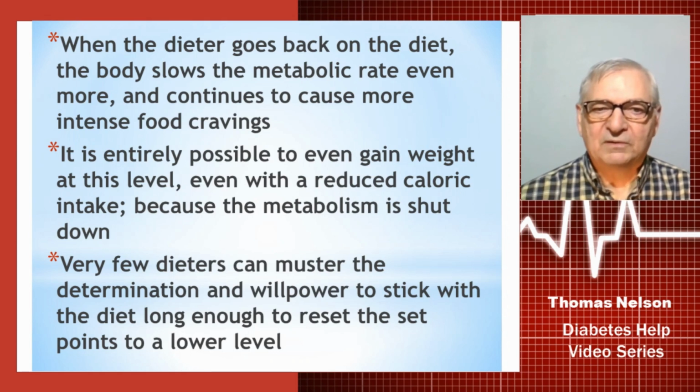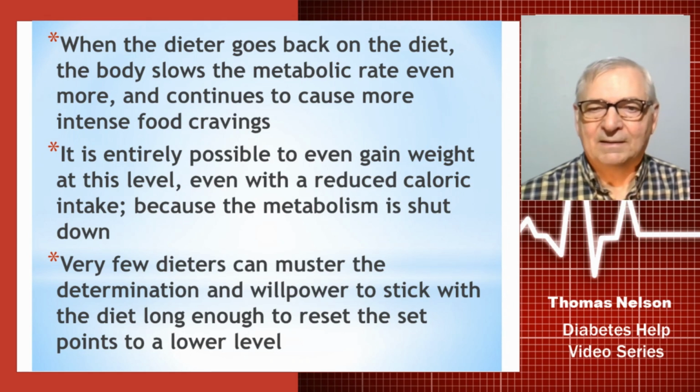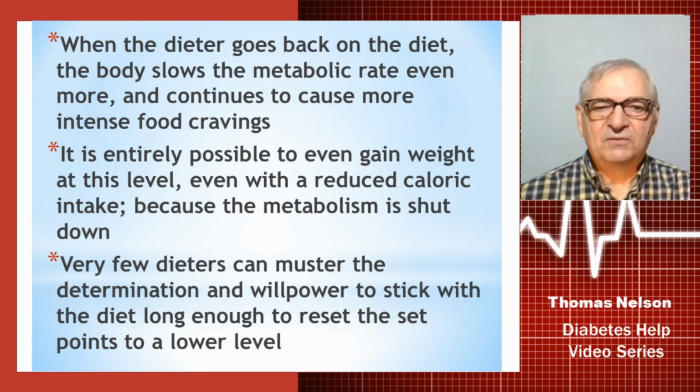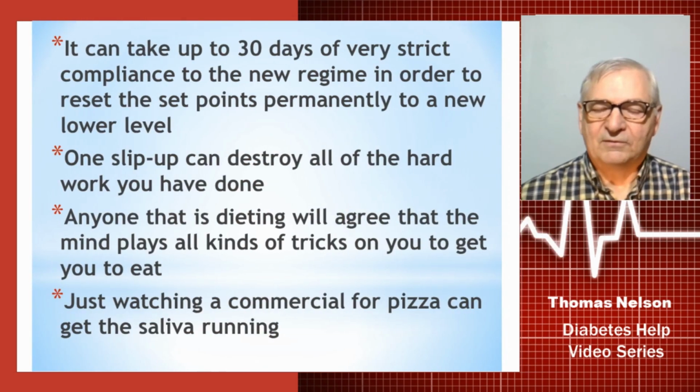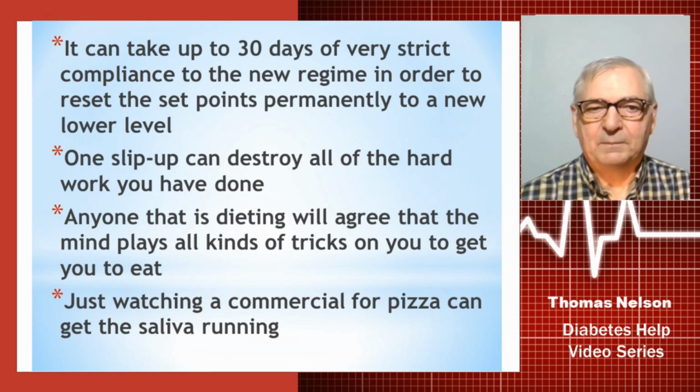It's entirely possible to even gain weight at this level, even with that reduced caloric intake, because that metabolism has shut down so severely. So very few dieters can muster the determination and the willpower to stick with a diet long enough to reset those set points to a lower level. So it's going to take some focus. It can take up to 30 days of very strict compliance to your new regime in order to reset your set points permanently to a new and lower level. So one slip up can destroy all of the hard work that you've done to that point.